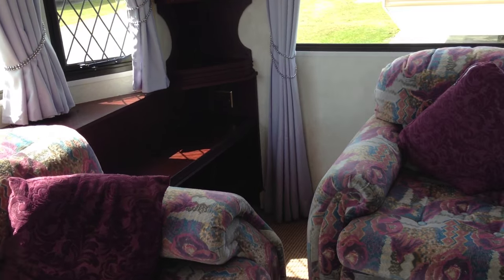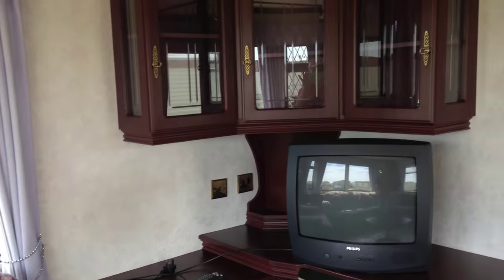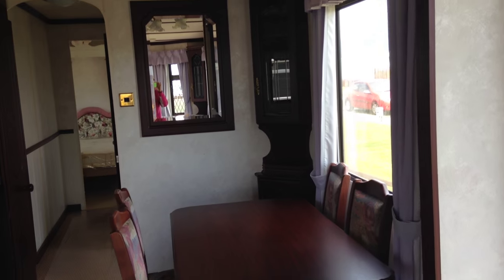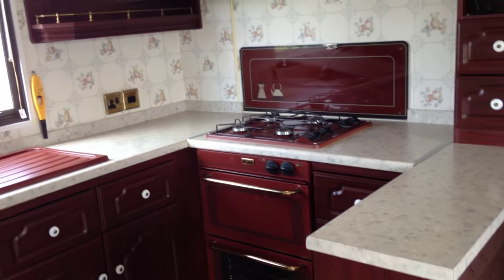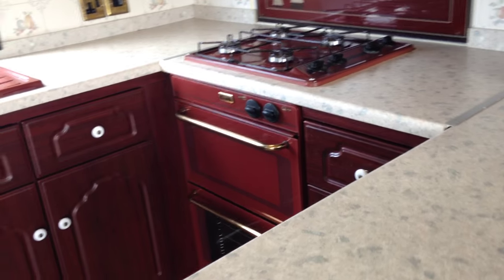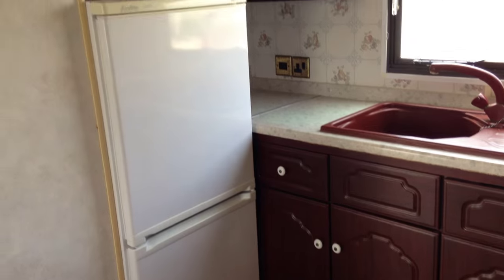Living area, plenty of seating. Lots of storage potential here. The dining area is off to the side of the kitchen, which is a stunning little kitchen. It's got a lot of character. Beautiful units, lots and lots and lots of cupboard space.